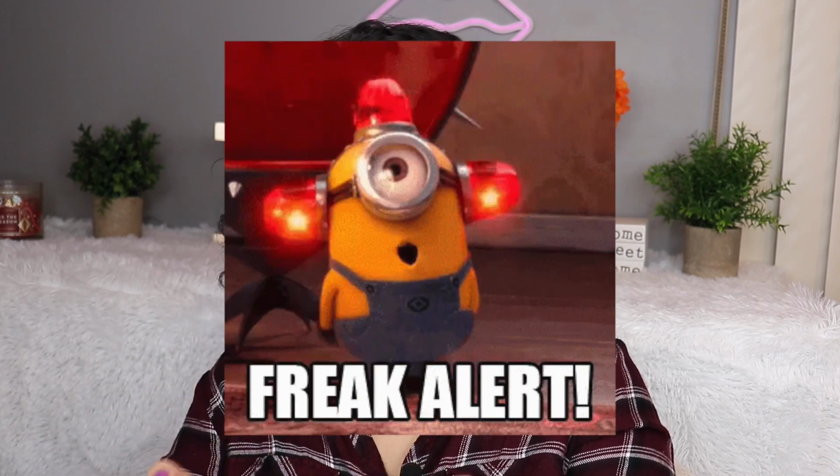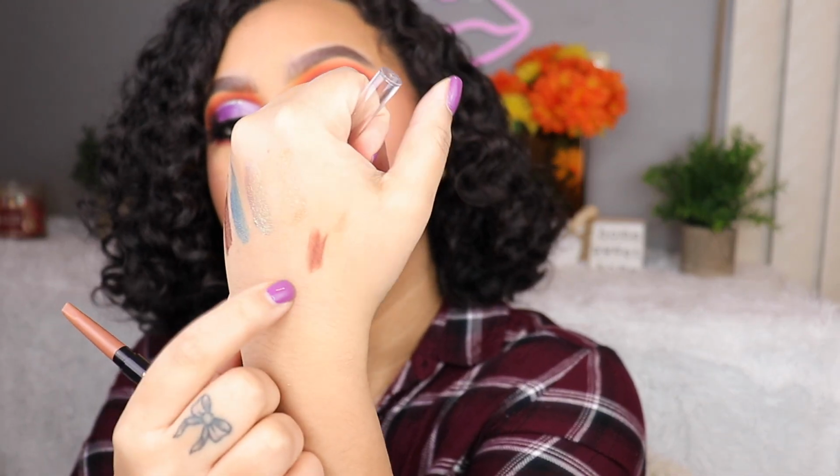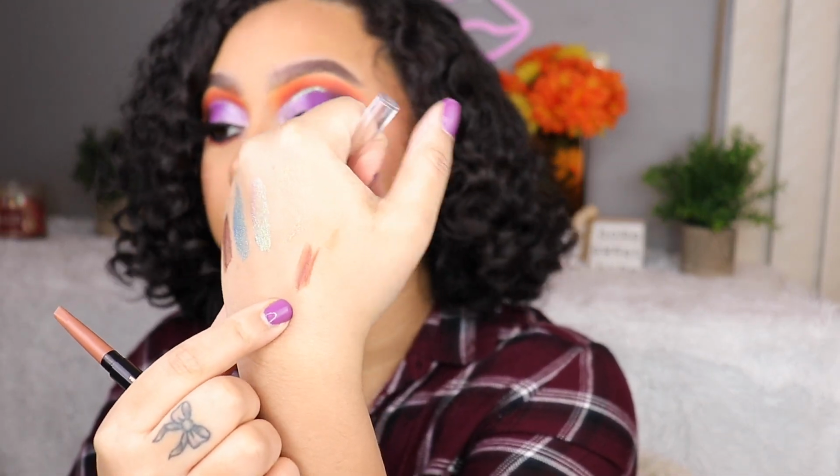You guys know I'm a lip pencil freak, an actual freak. So let me see if I like this color. Okay, so I like this color. I don't love it. This is a swatch of it right here. You guys know, it's a real issue. I have too many lip pencils. I love them so much.